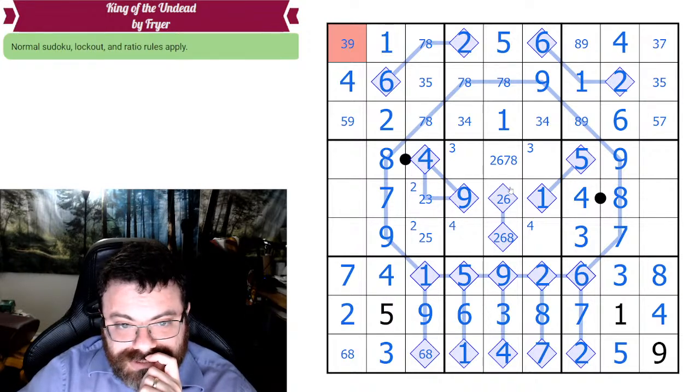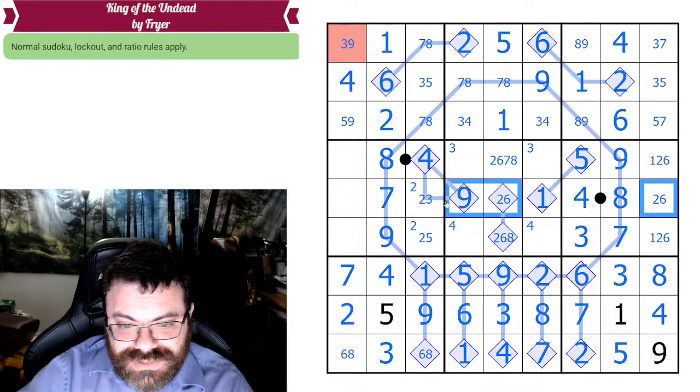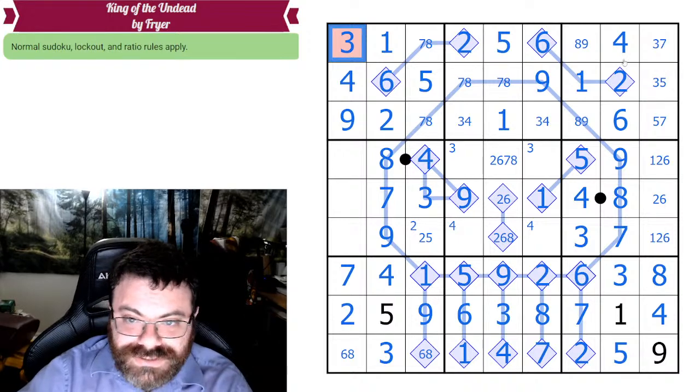What am I... This is a triple. 1, 2, and 6. It's not 1. 2, 6 pair makes a 3 there. That's neat. That's a 5. Keep going. 9, 3. Whoever guessed 3, looks like Bremster probably won.